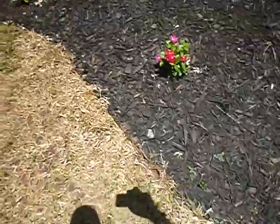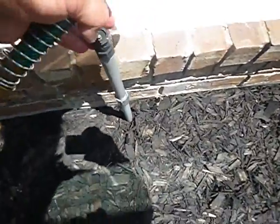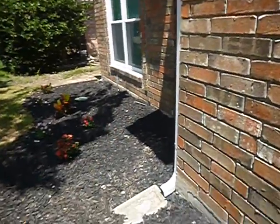One last sprinkler note. Alright. Sprinkler heads should not be within 12 inches of a structure. See that one right there? They're all kind of close.